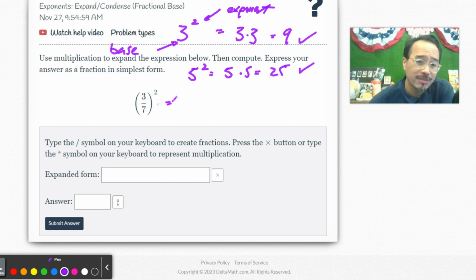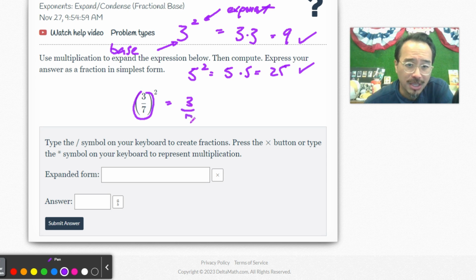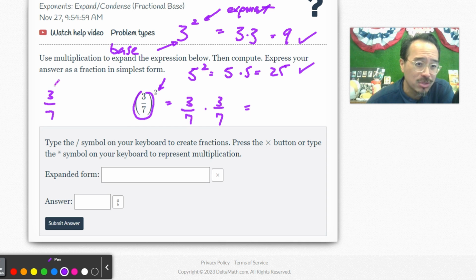Okay? So having said that, we're going to do the same thing with a fraction. Now, notice how there's a parentheses here. If there's a parentheses covering it, we're taking this whole expression, 3/7, and multiplying it by itself, like this, 2 of these. You understand? If there was no parentheses, you're not looking at 3/7 times 3/7. You know what it really is? It's 3 squared, 3 times 3, divided by 7. So you see the difference in the answer.